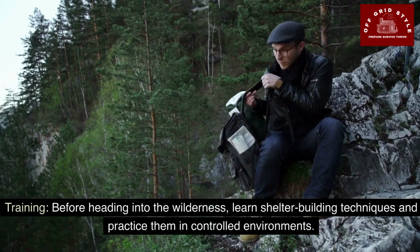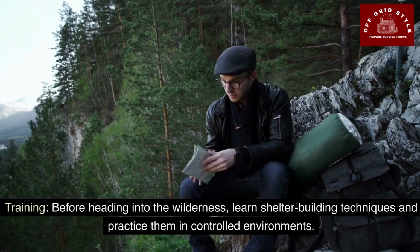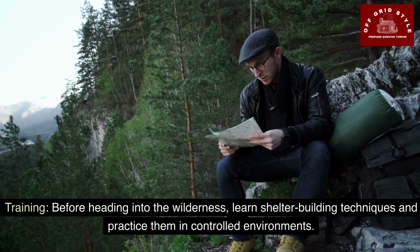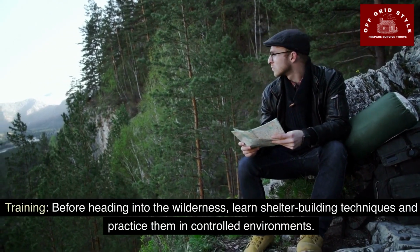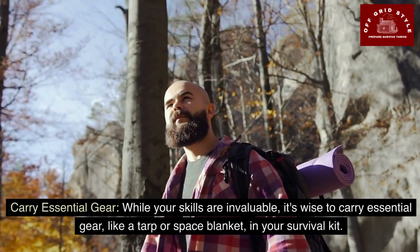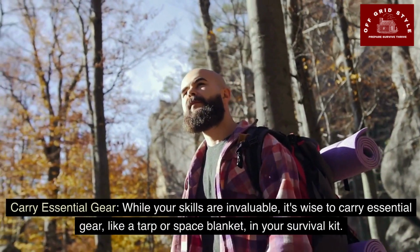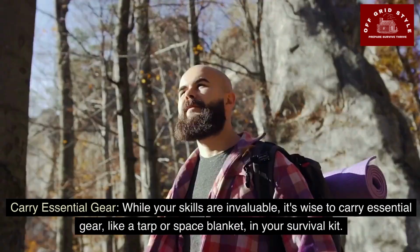Before heading into the wilderness or an SHTF situation occurs, learn shelter building techniques and practice them in controlled environments. And while the skills you've learned are invaluable, it is also wise to carry essential gear like a tarp or space blanket in your survival kit.